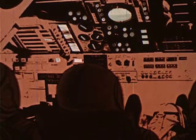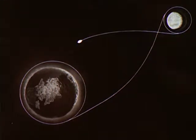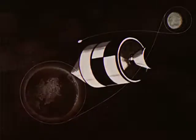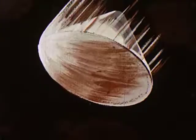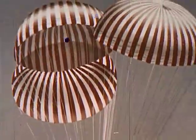Docking, the two explorers return to the command module. Once inside, they will detach the LEM, leaving it in lunar orbit. When everything checks out, the astronauts will fire the service module for the return trip to Earth. Before entering the Earth's atmosphere, the astronauts jettison the service module and prepare the command module for re-entry into the Earth's atmosphere. Parachutes will now gently lower the command module.